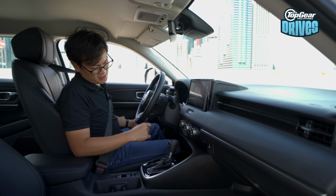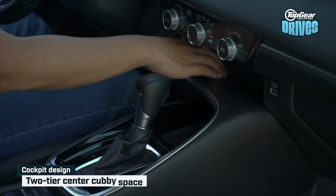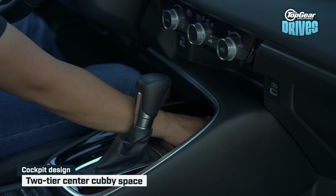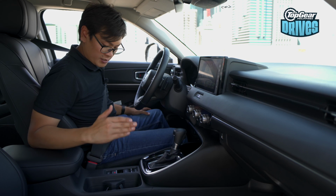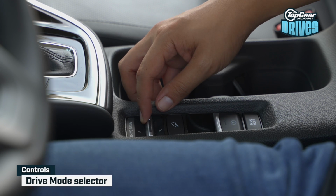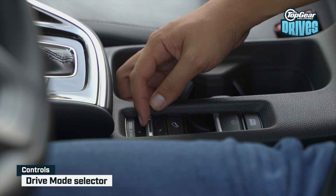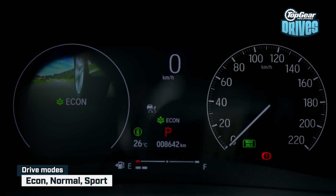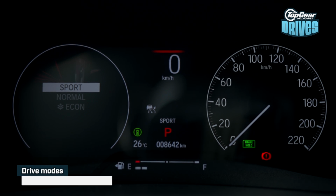Now, cubby spaces. You have a 2-tier cubby space here, one right above and one right below by the gear selector. Your cup holders are actually a pretty decent size, and beside them are your drive mode systems. With the V Turbo, you have a selection of Eco, Normal, and Sport. Now, if you want an even sportier arrangement, you're going to have to get the RS for that.